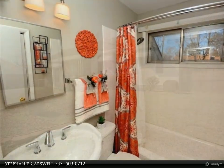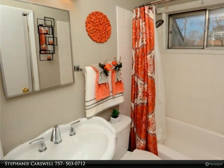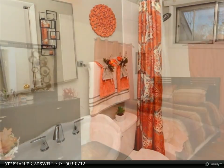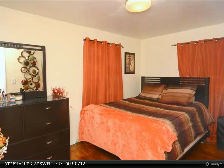Strictly sold as is. Brand new windows to be installed week of June 14th. Square footage does not include converted carport area that is now being used as additional living space/family room.